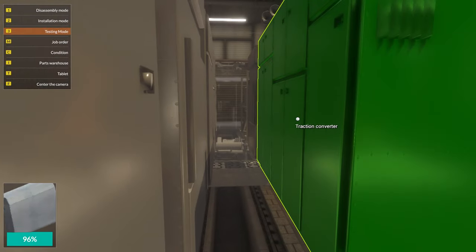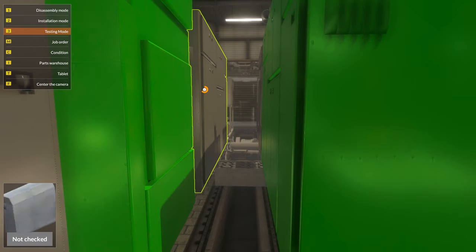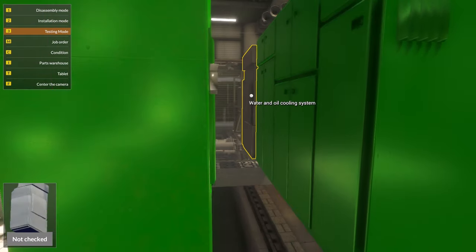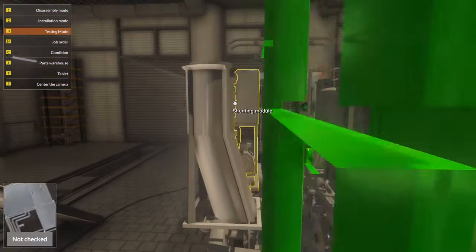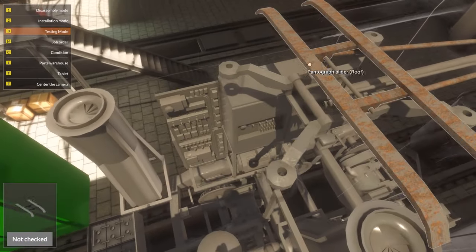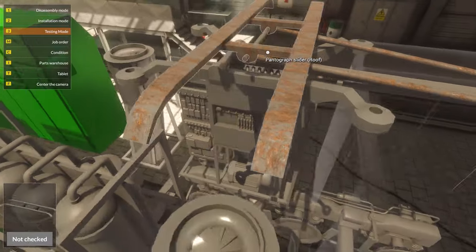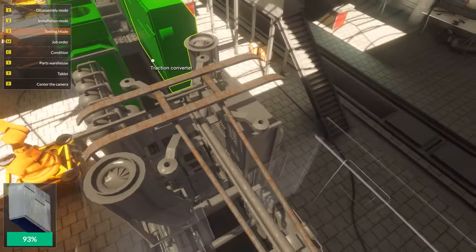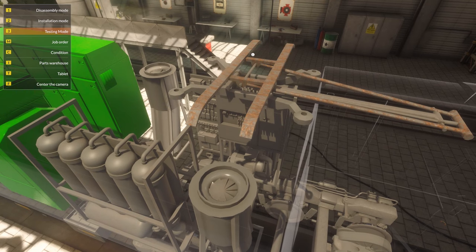Be sure that nothing's going crazy. If it's mechanical, then I'm totally down. But I don't seem to know exactly where it's gotta be. Aha! Hello, you. Pantograph slider on the roof. Oh, so it's on the roof. Okay. It's for some electrical trains. I'm really unaware.